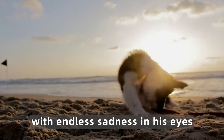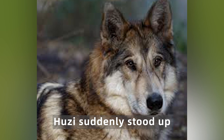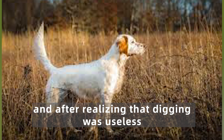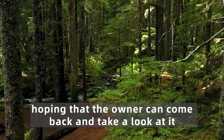even unconcealable tears. Huzi sat there for a long time, no matter what the woman called it, it refused to leave. After a while, Huzi suddenly stood up, and it began to dig the soil of the grave with its feet, as if it wanted to try to dig out its owner, hoping that he would come back. Unfortunately, this was known to be impossible, and after realizing that digging was useless, Huzi lay back on the grave, and at that moment, Huzi could no longer control his grief and let out a wail of pain. It's like telling your thoughts to the owner on the other side of the tomb, hoping that the owner can come back and take a look at it.